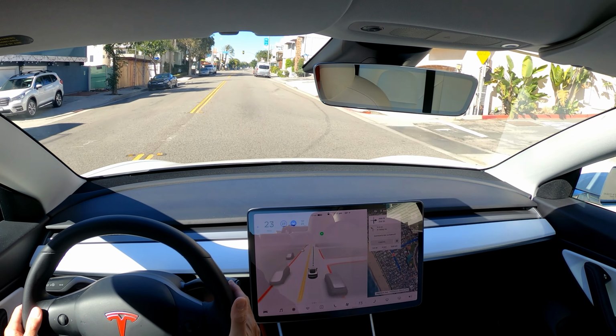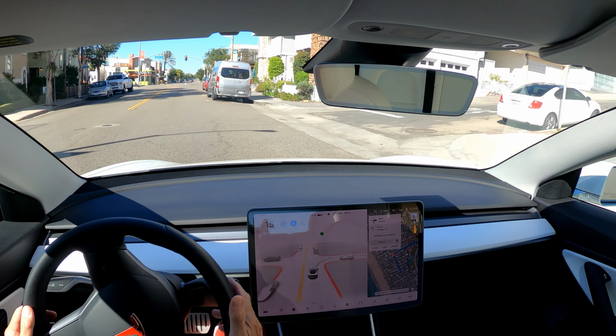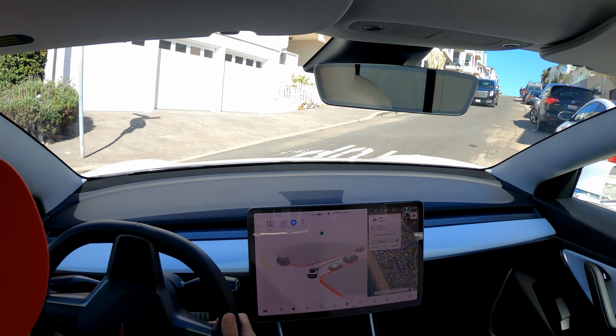We make a right turn here, and I'm impressed on how it handles this SUV coming towards us. I'm not intervening at all.